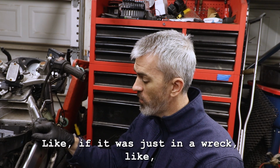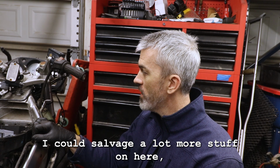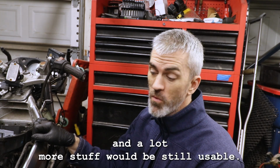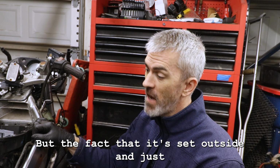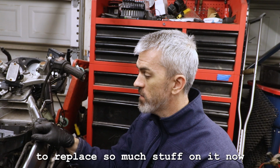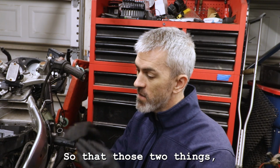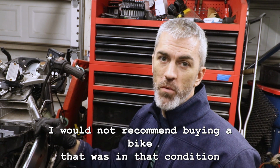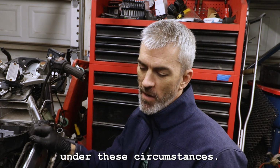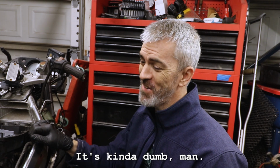Like if it was just in a wreck, I could salvage a lot more stuff on here and a lot more stuff would still be usable. But the fact that it sat outside, everything is so corroded, man. You have to replace so much stuff on it now because of that. Those two things, I would not recommend buying a bike that was in that condition under these circumstances. It's kind of dumb, man.